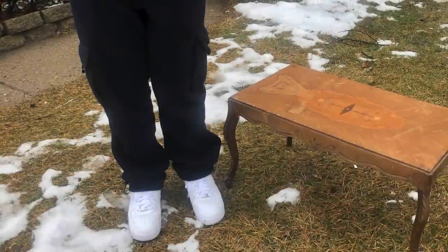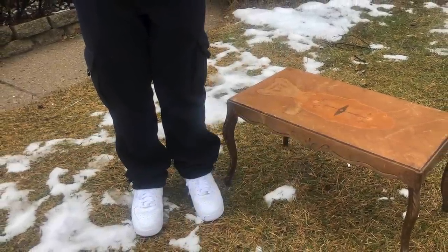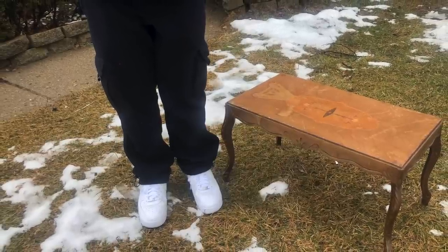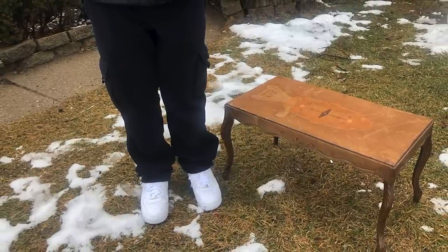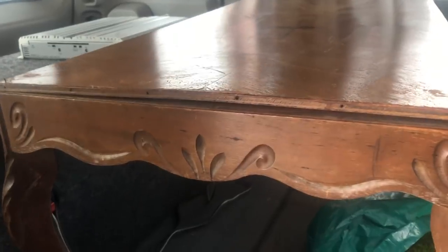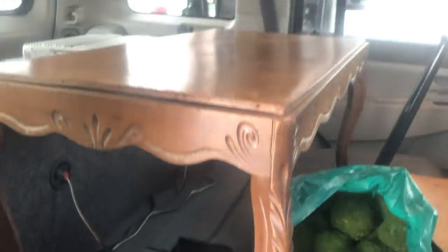It all started with this table. I bought this table off of Facebook Marketplace for $10. I thought it was going to be a big table. To my surprise, though, when I got there, it was quite a small table, as you can see. Okay, so today is definitely the day of the smalls because I thought this table was going to be huge. I asked my son to take his Jeep and it's pretty tiny, to be honest with you.